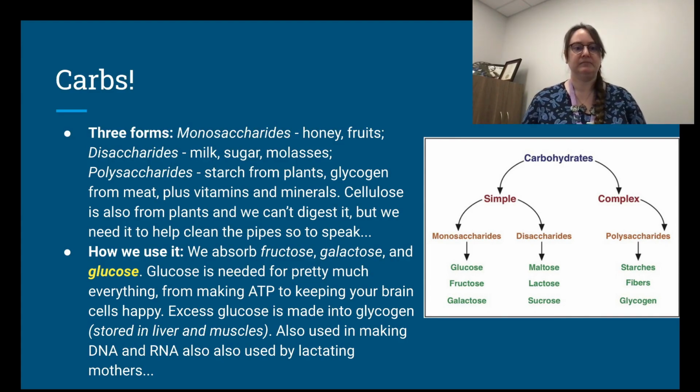Anyway, excess glucose is made into glycogen, which is stored in the liver and the muscles, also used in making DNA and RNA, and also used by lactating mothers.